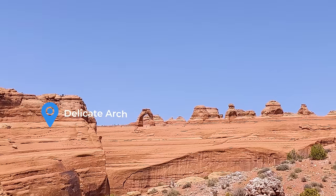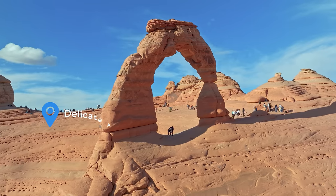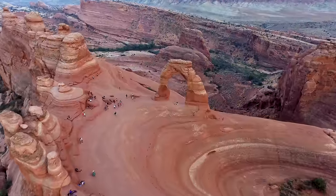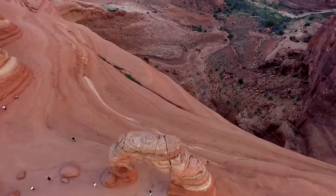Delicate Arch has become a widely recognized symbol of the state of Utah and one of the most famous geological features in the world. There's an upper and lower viewpoint, which is what we did. The trail to see Delicate Arch up close and personal is 3 miles round trip. However, we had to get back on the road again to make it over to Devil's Garden.